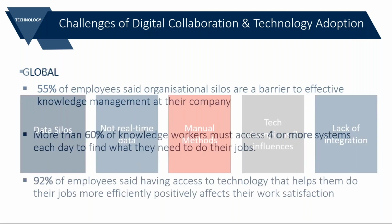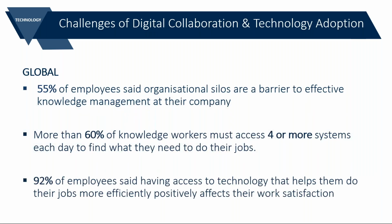If we're going to look at a global scale, more than half of employees said organizational silos are the barrier to effective knowledge management at the company. And more than 60% of knowledge workers must access 4 or more systems each day to find what they need to do their jobs. 92% of employees said having access to technology that helps them to do their jobs more efficiently positively affects their work satisfaction.